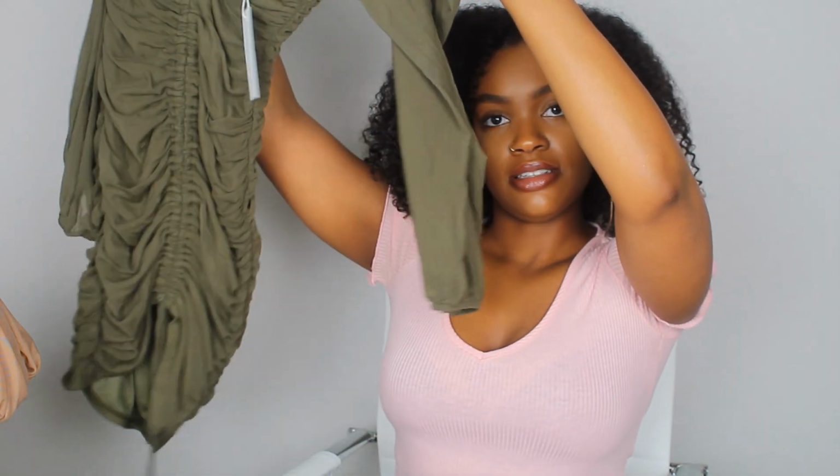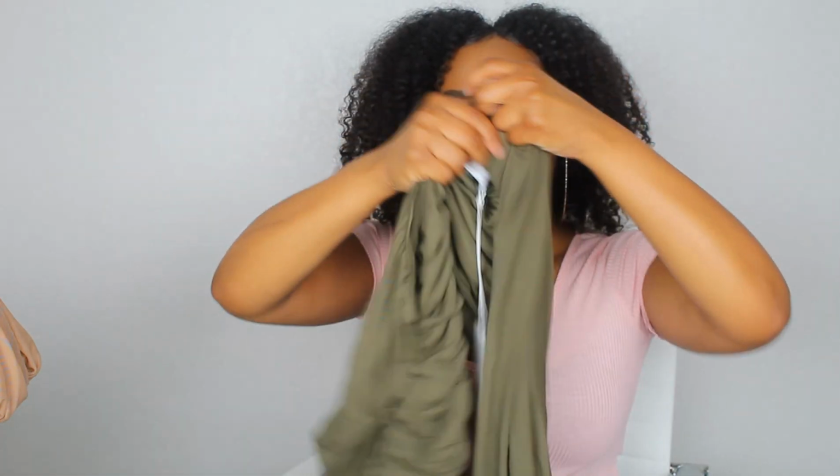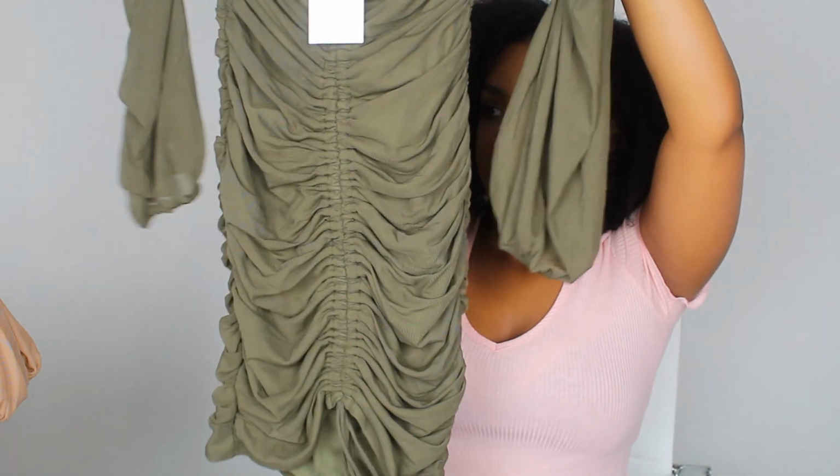The next item is this dress here. This is called the Jenica dress on the website, and it's a really cute ruched detail dress with these sheer mesh sleeves. I think it's really cute. You can adjust this here. You can make it longer, shorter, whatever you want to do with it.